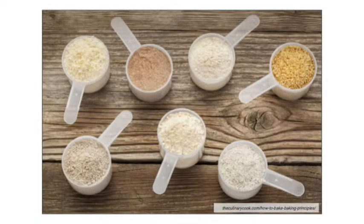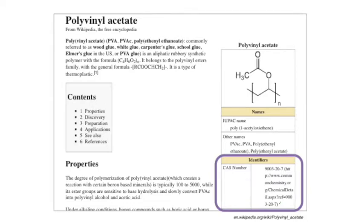If you bake, you know that flour is not specific enough of an ingredient because there are many types of flour. An ingredient in the world of LBC is a unique chemical or compound. Each unique ingredient has a number that references its chemical composition, called a CAS number. CAS stands for Chemistry Abstracts Service Registry.